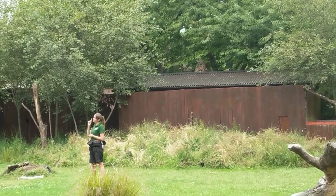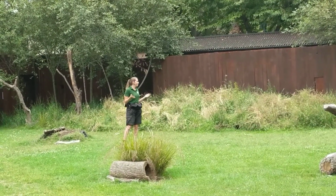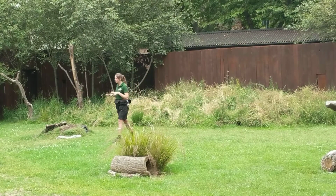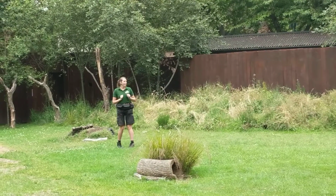Funnily enough, there's one female that loves to tell all the other meerkats what to do. Big surprise there. Okay, so what they'll do is they'll tell the other meerkats exactly what job they need to play and how best to survive.